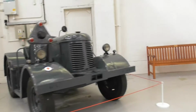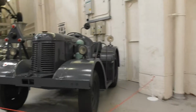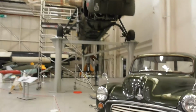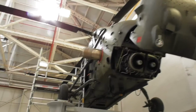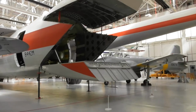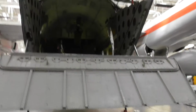That's that one and this one, the army one. There's a helicopter type plane thing. Filming now. Look at that, the opened up. Quite cool, a lot of these opened up ones are actually. Another plane you can look through the back into as well, right here now.